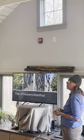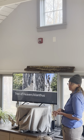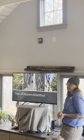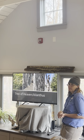Look up Virginia Department of Forestry, put in Tree of Heaven Management, and that should take you right to it. And then you've got to go hire somebody to do it. I read that it was staggering how much work it was. So it's a lot. We cut one down, dug it up, tried to burn it. It doesn't burn well at all.